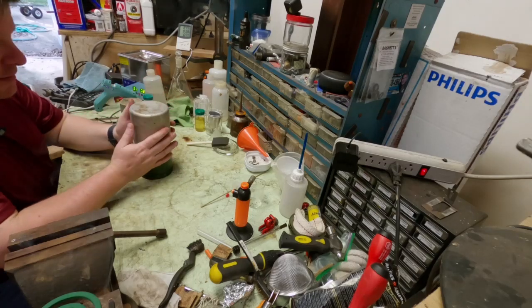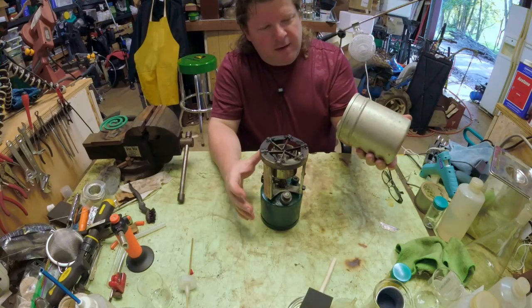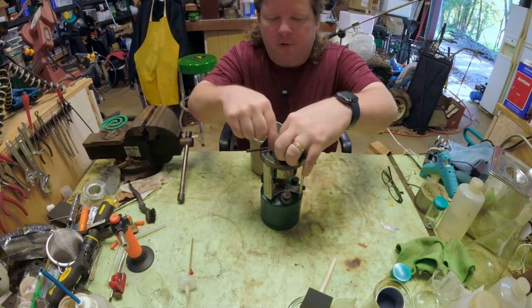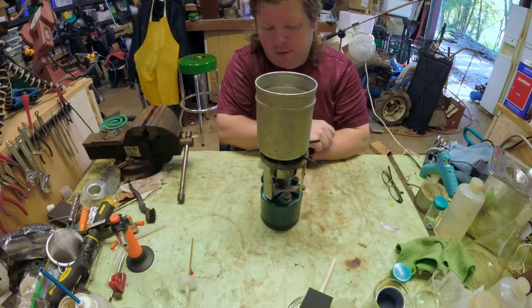But what I did is I found this little dude here, which is a Coleman 520. The cover is also the cooking pot. These arms flip out like that, so it's really more like this. So you'd be able to cook like this.